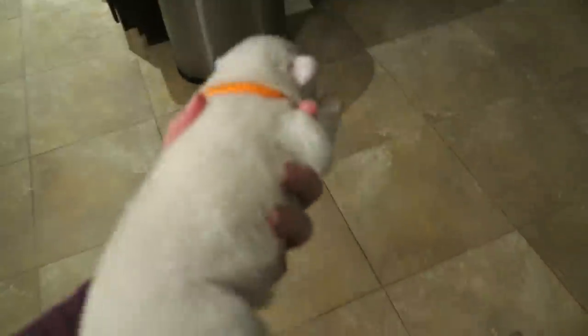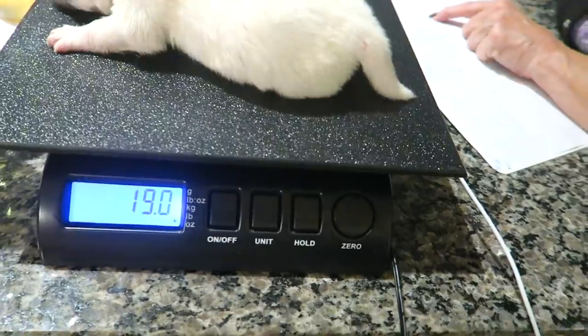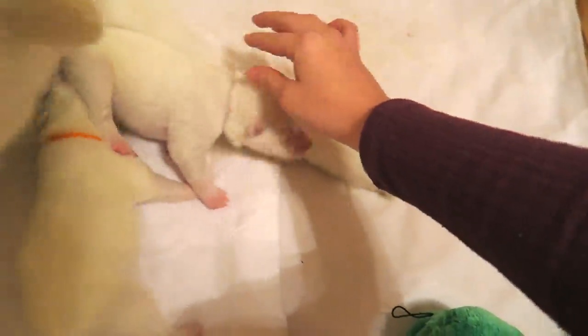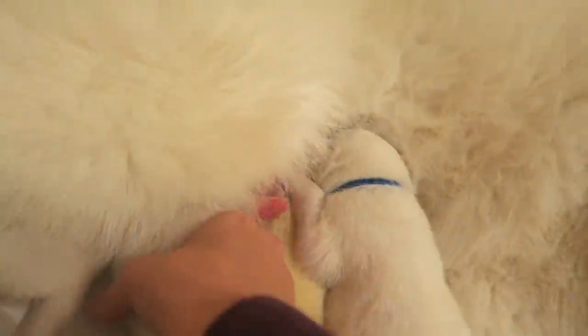And she was 18.3. 19.0. They're all feeding. Wait, did we do the white one? Yeah. It's a little golden. Here's one. Here's the white, the red one. Isn't this the one you want to keep?